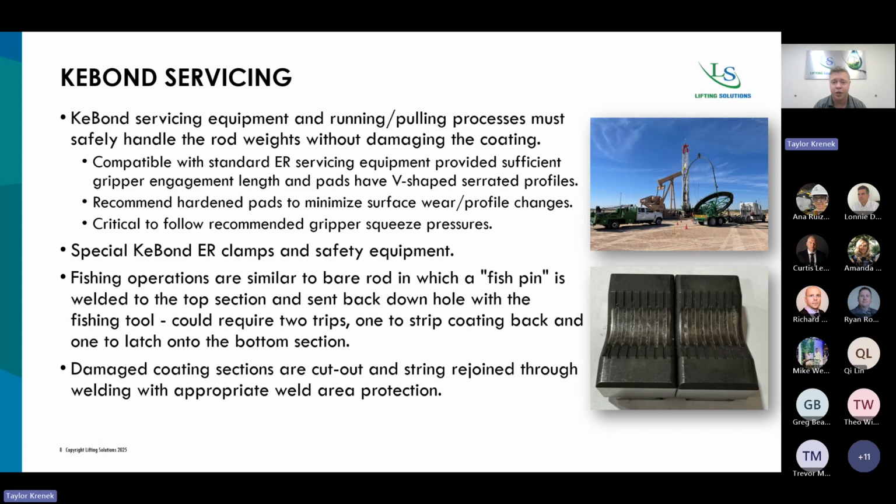We've adopted a V-shaped gripper pad with serrated profiles. It's a harder pad, which minimizes surface wear and profile changes. And we also recommend, it's super critical, to follow our gripper squeeze pressures depending on depth and weight. Special KeBond endless rod clamps and safety equipment. We adopted a tubing style safety so that in the event we were to lose the rod string, the tubing style safety threads directly onto the rod BOP and actually would dig through the coating and catch the bare steel.